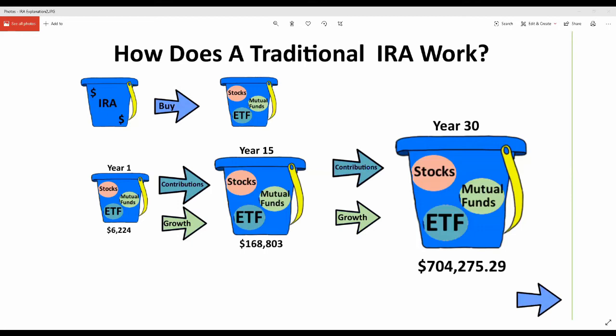Now, the nice thing about all that growth is that this is a tax-deferred account. You may have been trading inside of the account. I don't recommend that you do a ton of active trading, but anything you did inside of that bucket is not taxed. Everything is tax-deferred until you pull it out sometime after age 59 and a half, because we want to avoid the taxes and penalty on there.